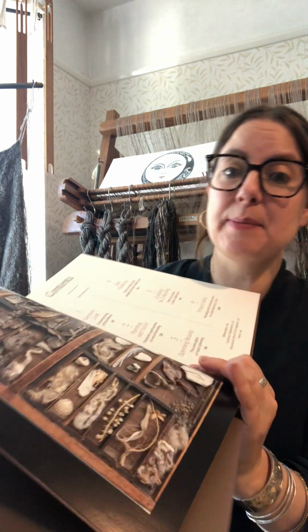And whilst that might seem neutral and, dare I say, limited when there's a whole spectrum of colours out there, actually there's an entire spectrum of colours in the natural colour palette that are incredibly subtle, and that's what I wanted to work with, because that's how I work.